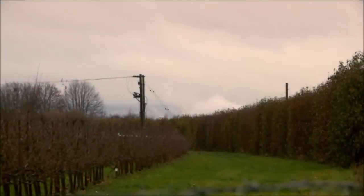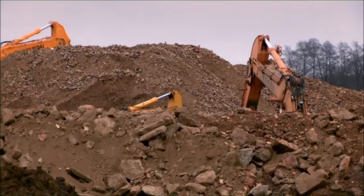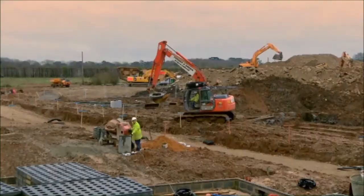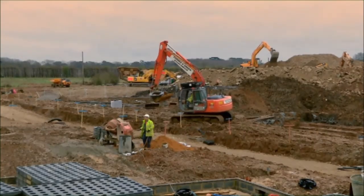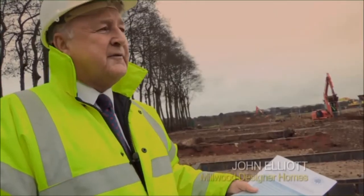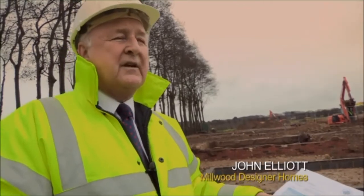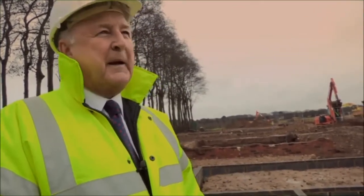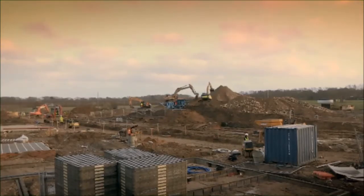Here in Kent, work has started on a development of 37 new homes. It belongs to Millwood Designer Homes, a local firm that specialises in bespoke executive houses. We have a mixture of homes here. Prices are going to run from around 300-ish thousand up to about 1.2, 1.5 million. So we're covering a big spectrum in those price ranges.